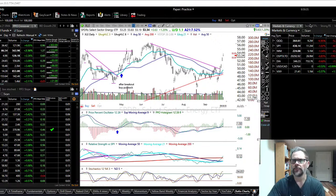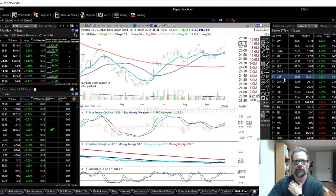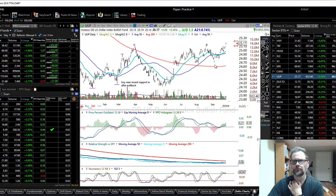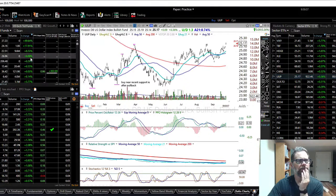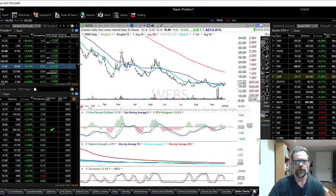So, if we look at the sector ETFs right now, there's nothing too great. The US dollar has been doing pretty well. So one thing you can do is look at inverse ETFs. There are 2x and 3x leveraged ETFs, but you'll see there's a lot of bear funds.